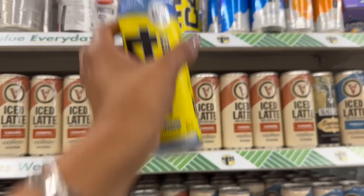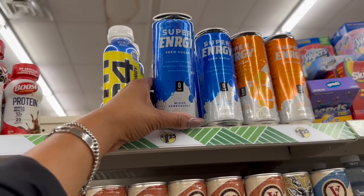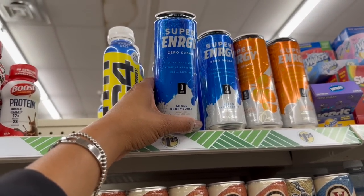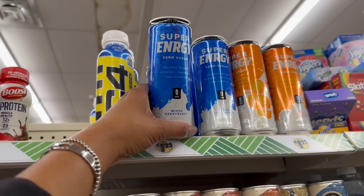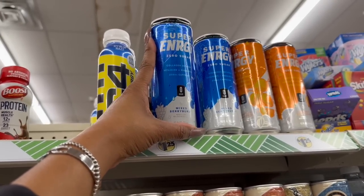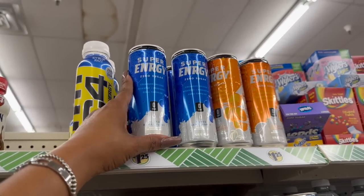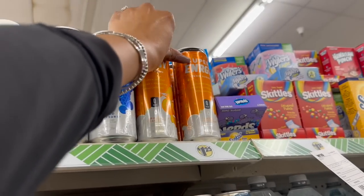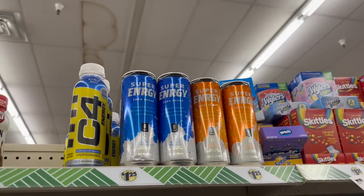Wow. So they have those. I've not seen those, and I haven't seen these super energy drinks as well with zero sugar. Oh, they're collagen infused vitamins and prebiotics, if I can say that. 200 milligrams of caffeine, mixed berry burst, and then they have mango pop, peach pop. Huh, and they have collagen in them?